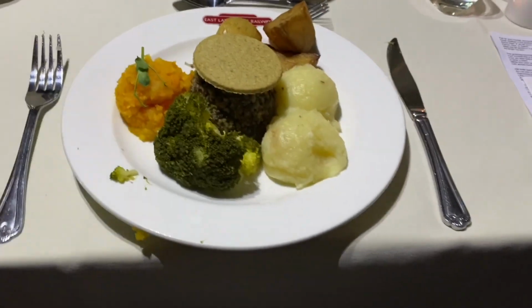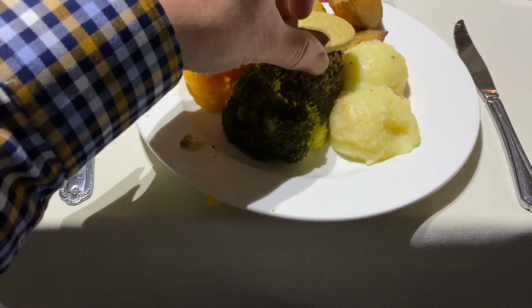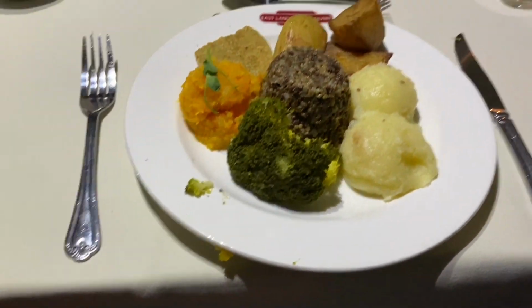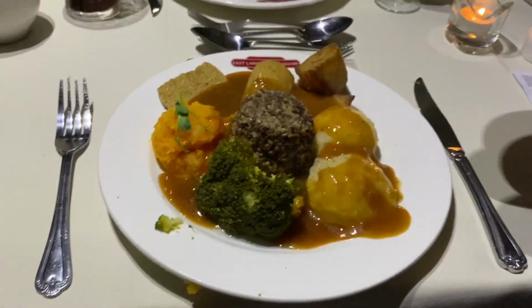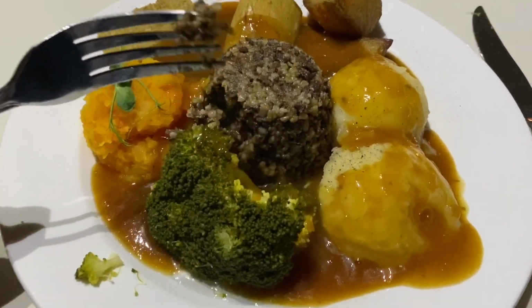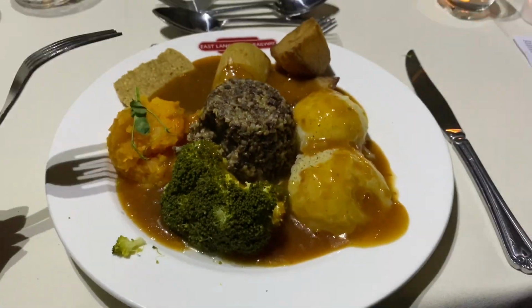I love some gravy. This is the haggis. That's an oat biscuit. Not bad. That's wonderful. Thank you so much. Right, we've got to taste this haggis, haven't we? Oh my word.